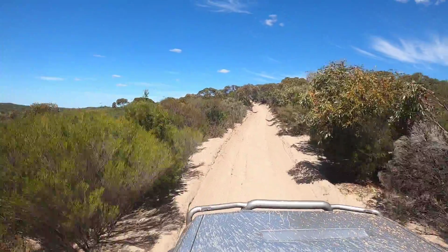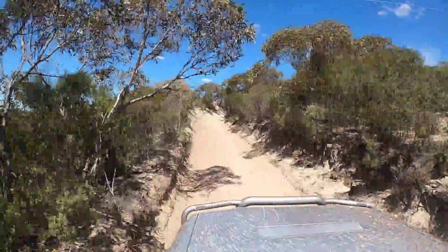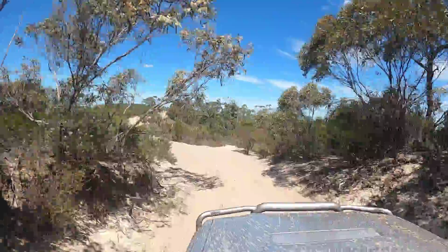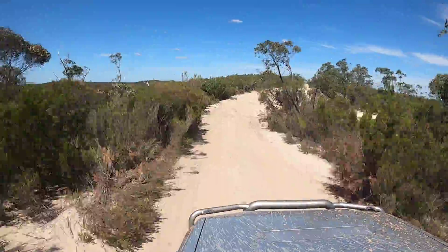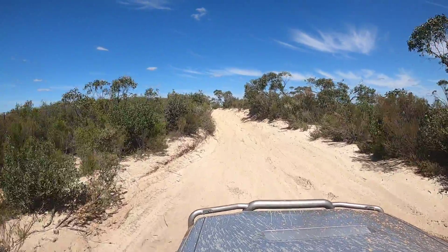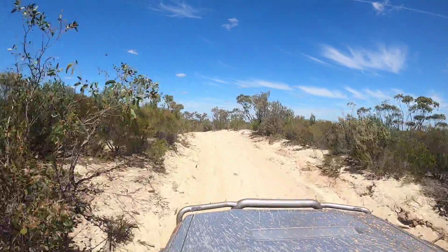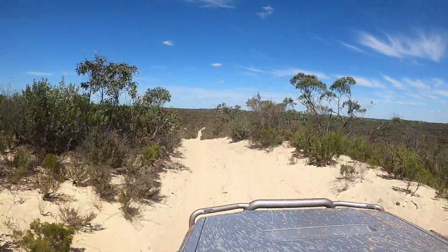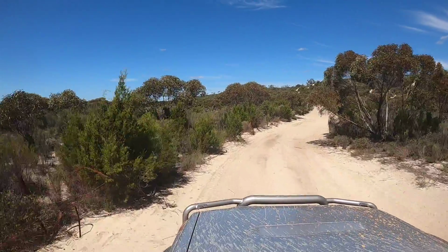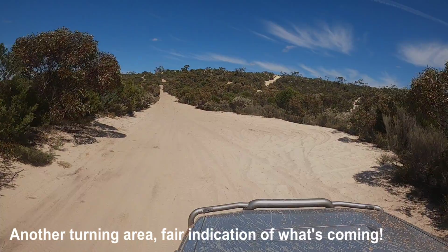So again, long steady climb here. But really on this main section of the track we haven't had any issues climbing any of these dunes. You can see just up here where that bypass track merges back in with the main track. And again, we find ourselves at another turning area here, and you can see there's 3 or 4 different routes up over this dune.